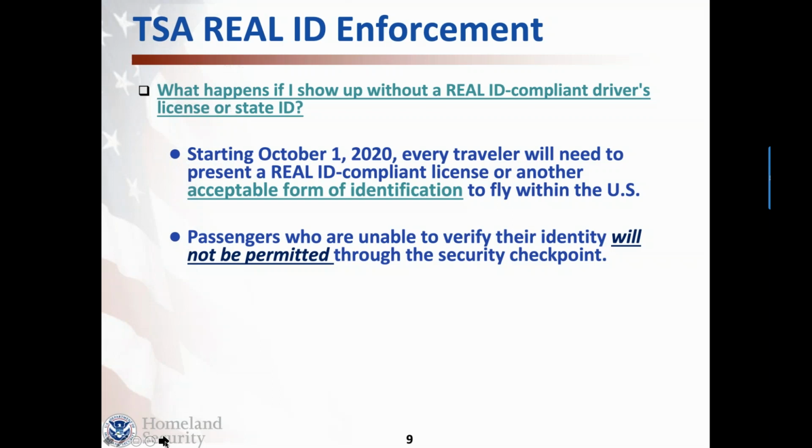So still we get the question, well, what happens though? What if I show up on October 1st, 2020, and I don't have a Real ID or an acceptable alternative? Unfortunately, the straight answer is you're not going to be able to fly because you're not going to be able to get through the security checkpoint. Unless you left that ID at home and can run home and get it and bring it back in time, you're probably going to miss your flight. So I just want to make it as crystal clear as possible that people are going to need to be prepared for October 1st, 2020.